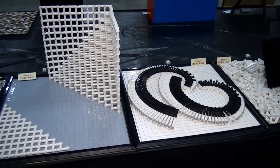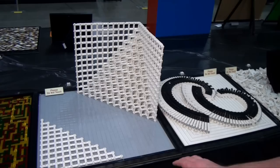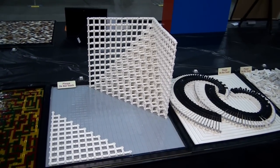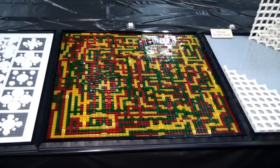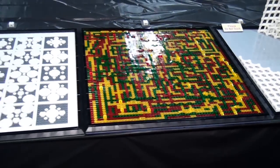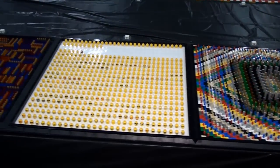This just looks like something you would see at a postmodern art museum, you know? These very, very geometrically pure structures, grids and all that kind of stuff, once again executed with Travis bricks. And coming along here, we see some more mosaics in all different types of shapes and colors.